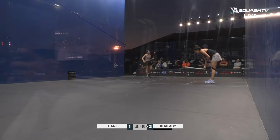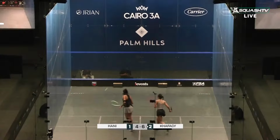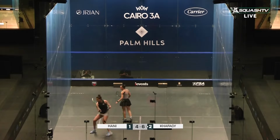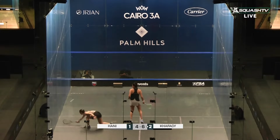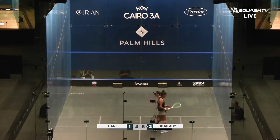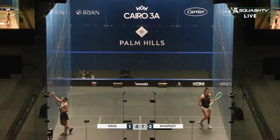6-4. As I said earlier, it's still around 30 degrees here in Cairo. It's actually just dropped to 28, Johnny, as the sun goes down. It's freezing. 7-4.